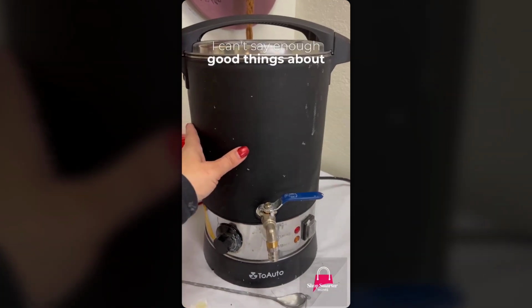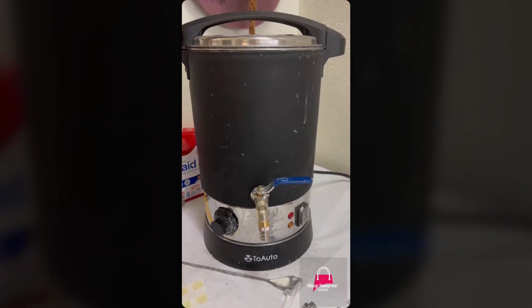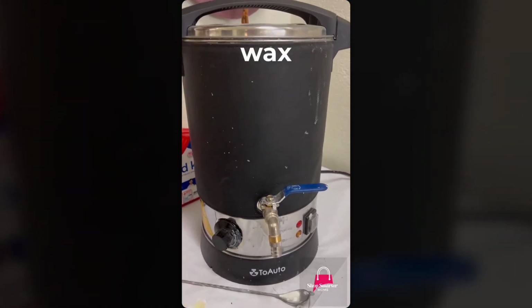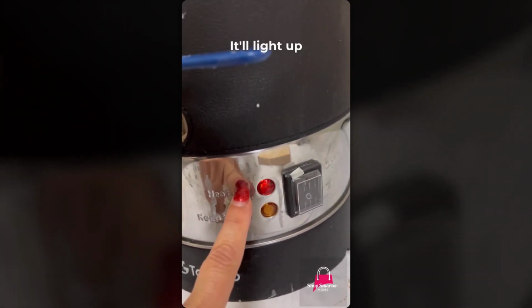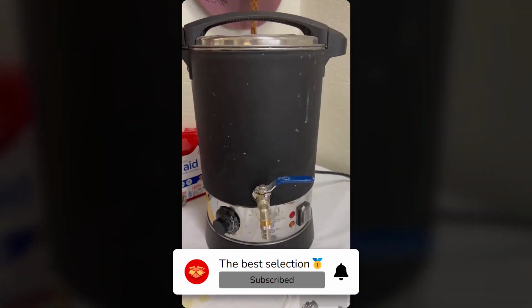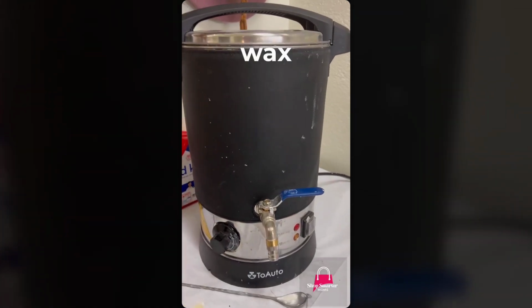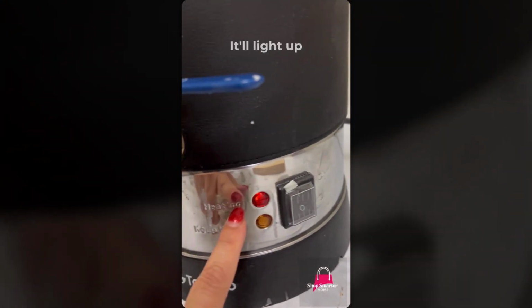Moreover, the stainless steel ball valve addresses one of the biggest frustrations with wax melting, messy pouring, and waste. You simply position your molds and dispense directly from the bottom-mounted valve, which gives you excellent control and eliminates the lifting and tilting that causes spills. The upgraded inner tank design also prevents the clogging issues that plague many other melters, so you won't deal with wax freezing up in the valve.